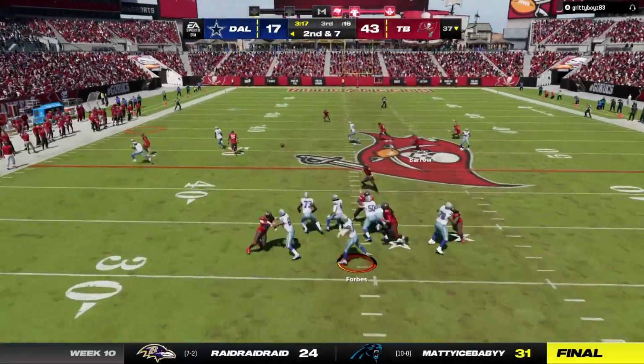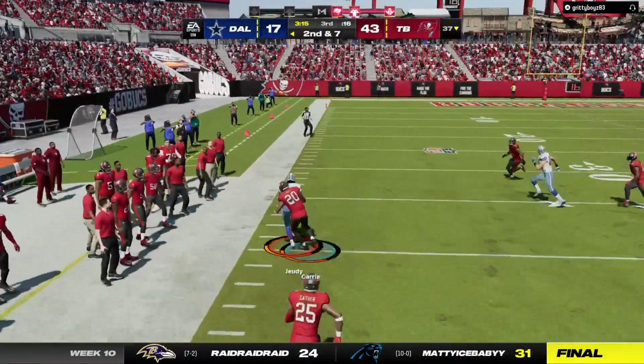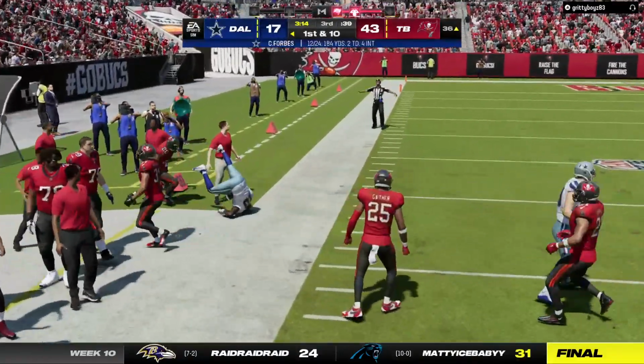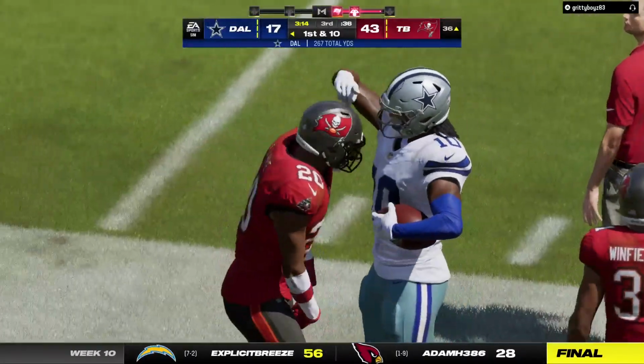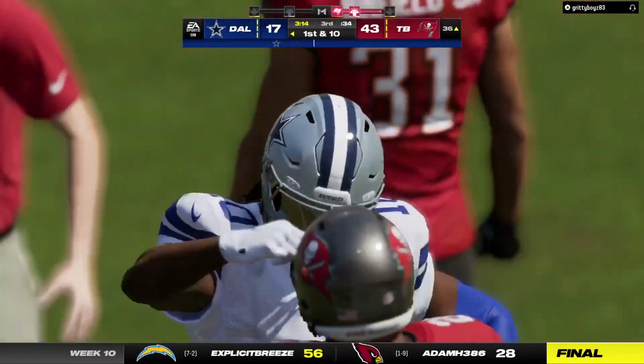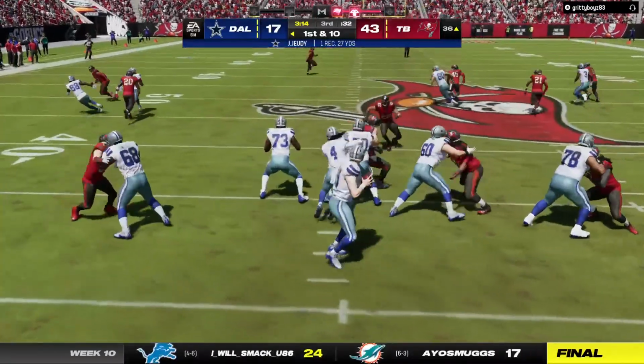Off the play fake, Forbes. Open man downfield is Judy. He's got it. And he's going to be out of bounds, but not before he takes it inside the 40. 27 yards there, a first down.